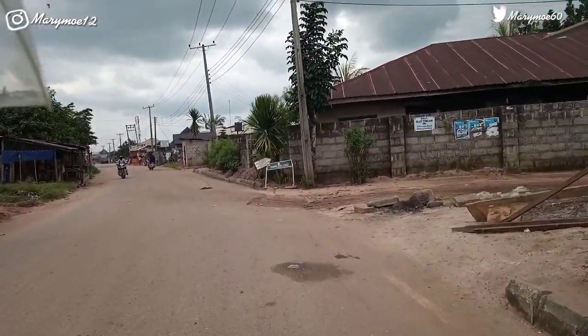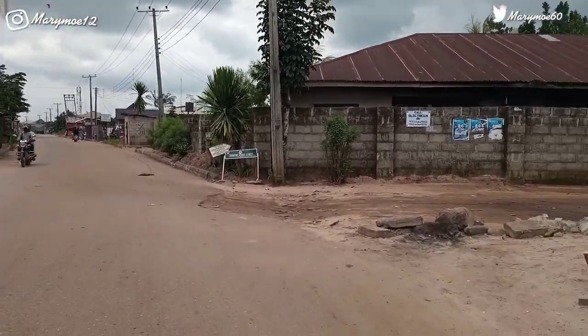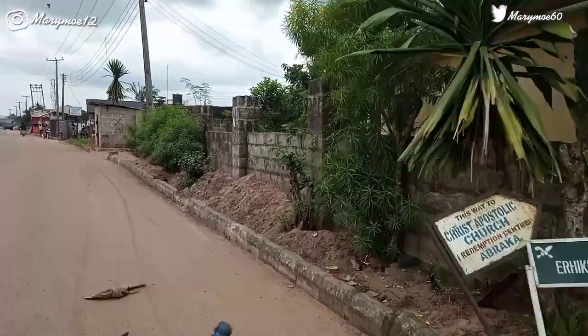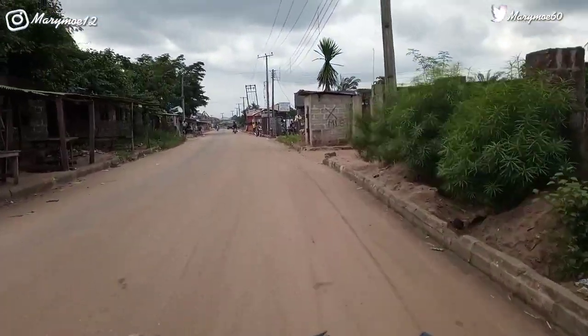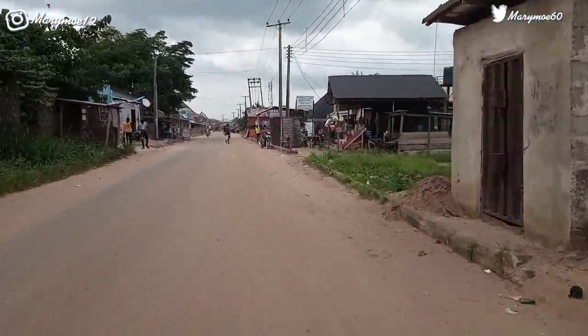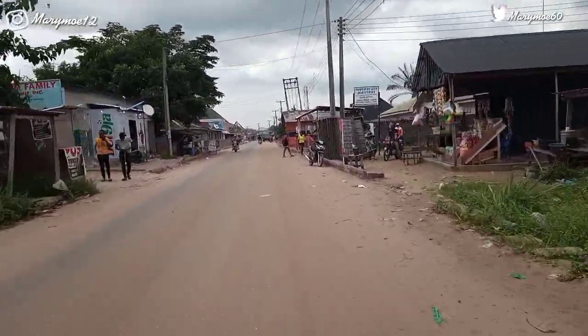Okay, so yeah, Goodie, and then this is NUT Road. NUT Road, we are going to Winners Road. This is the Goodie Street, right? The Goodie Street. So from the Goodie Street, we're going to Winners Road.